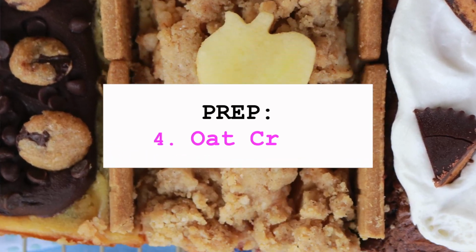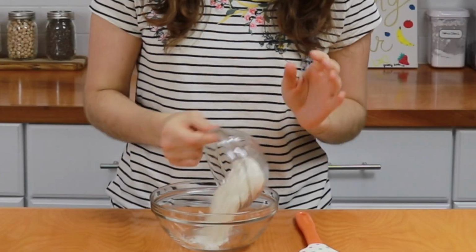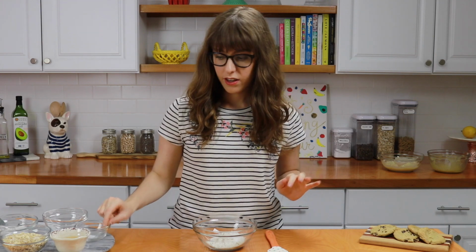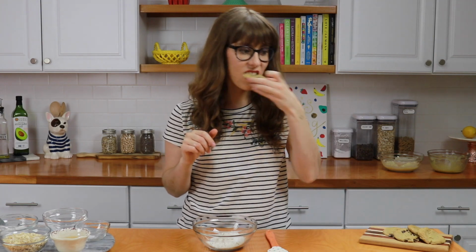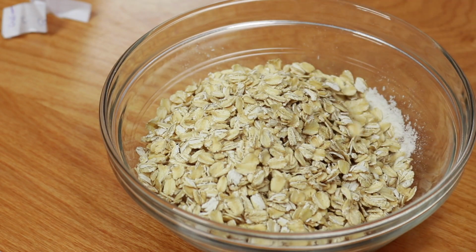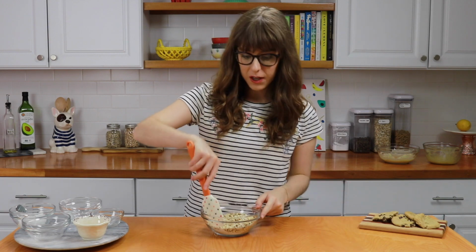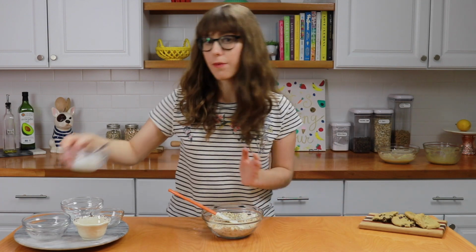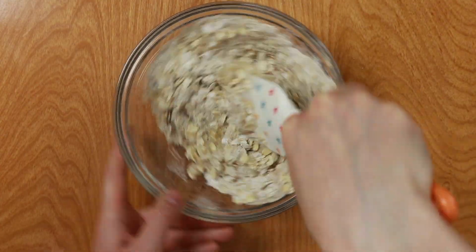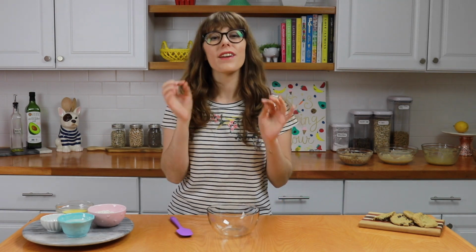Next, I'm going to make the oat crust for my apple pie bars and raspberry bars, and they are insanely delicious. So I have here some gluten-free flour, baking powder, you know what, I'm hungry, I need a cookie, brown sugar, gluten-free rolled oats, and a sprinkle of salt. Mix it all together. And lastly, add some room temperature coconut oil. Then set aside. Guys, don't worry, we are almost done with the prep for this dessert, and I know it's a little bit tedious, but it is so worth it.